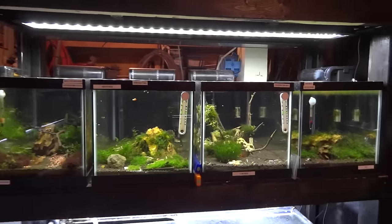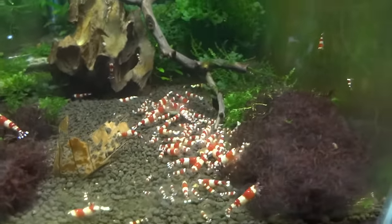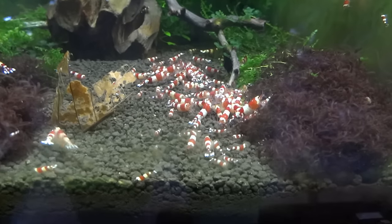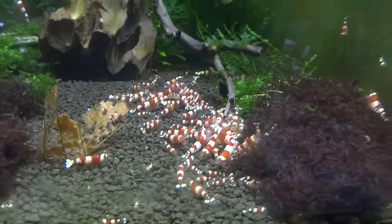So we'll start over here with a crystal red tank. This is my lower grade, A through S. These things are still breeding like crazy. It's been a few months since I've offered any of these up for sale, so I'm ready to sell some juvies here. If anyone's interested, hit me up. But they're doing real good.